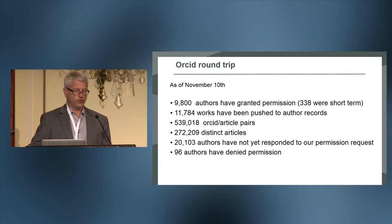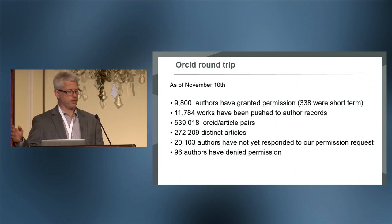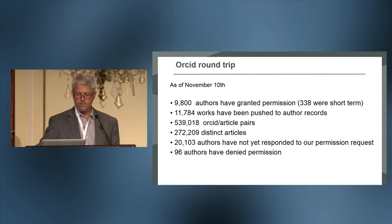So as of November 10th, I think this went live end of October. Jenny, do you have the date? October 20th. October 20th was the date that it went live. Now, we have been collecting ORCID iDs with author metadata for a long time, actually for well over a year.